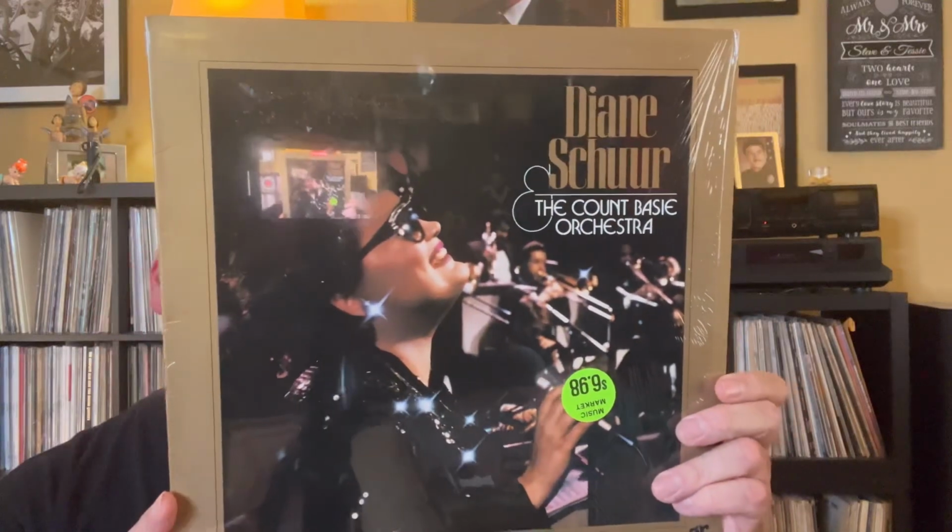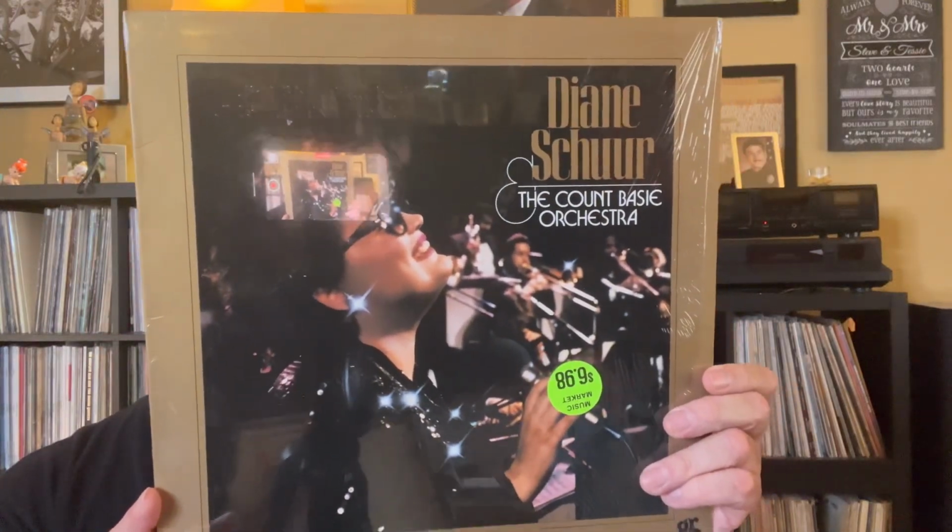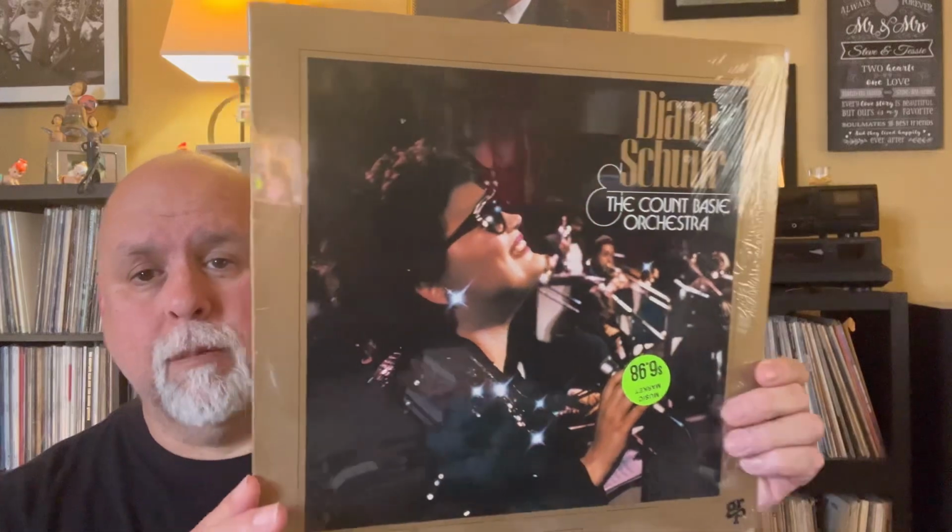And then anytime I see her, I pick her up. This was a beautifully clean copy. Yeah, Diana Shure, Count Basie Orchestra. And this album is amazing.